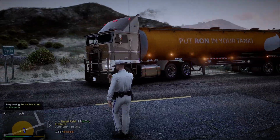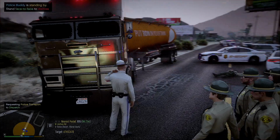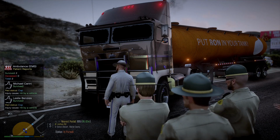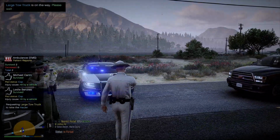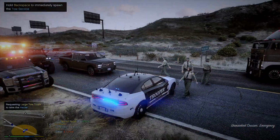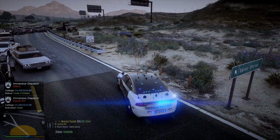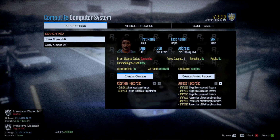Assistance required in Grande Sonora Desert. To Lincoln 39, I'm going to need a wrecker 51 to my location. Grande Sonora Desert, 10-4, code 4. All right, let's get these other charges placed on this guy here.